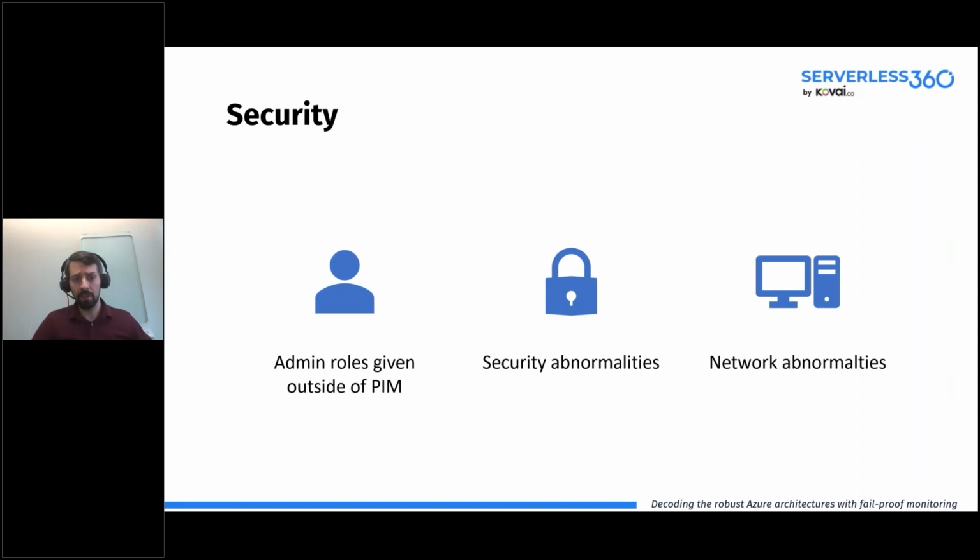The same thing with security. So admin roles given outside of PIM. And believe me, that does happen everywhere. Someone doesn't necessarily know, or someone thinks it's painful to utilize PIM, and they want to have a permanent global admin, which is a potential huge risk. Or they are potential global admins, they use PIM, but the PIM lasts for 12 hours. So when they go take lunch, they forget to log out or lock their computer, someone can go in and make changes and it looks like it was that user. So keeping all of these things in control.